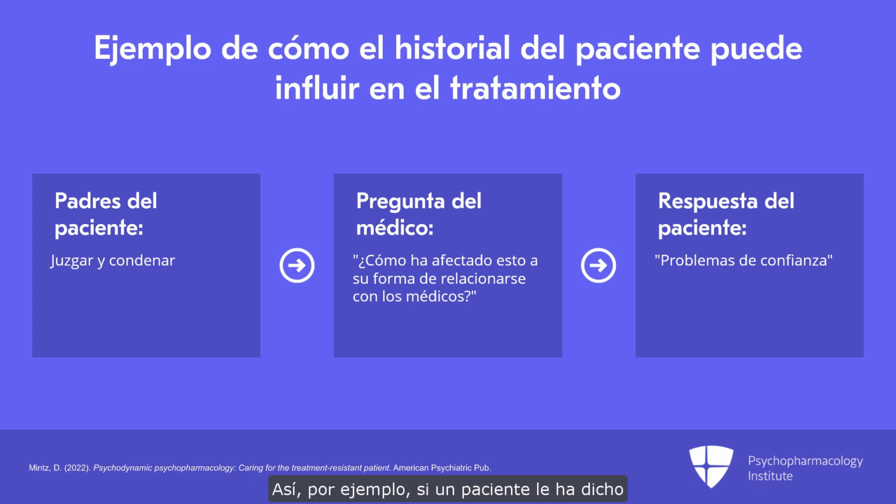We may want to understand as well patients' understanding of how their life history contributed to the presenting problems, which keeps things complicated, helps the patient have a more complicated model in mind and not simply a biogenic model. And this gives us ways to consider and address how the patient's past history is impacting their current treatment. So, for example, if a patient has told you that their parents were judging and condemning and hurtful, a simple question again you might ask is, so how has this affected the way you relate to doctors? And the patient may lay it out for you right there, the kinds of problems that you're likely to have. And then that also gives you something when it does come up later in treatment where you can refer back to, oh, you remember we talked about how early on, your trust issues come up. I wonder if that's what's happening now. And it puts you in a better position to be able to work through those kinds of things.